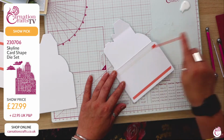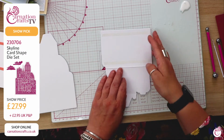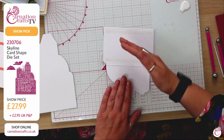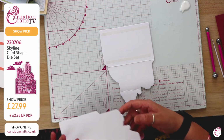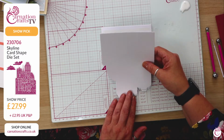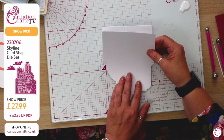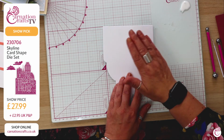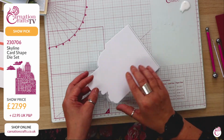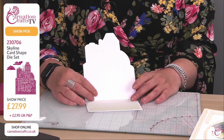I'm going to take them off, and to make sure that I try and get this stuck in the right way, I'm going to just get the easel card. I'm going to fold that back so it's not sitting on an angle, so it's completely flat. And I'm going to turn it upside down, and I'm going to line up my Skyline first. Once I know that that is all lined up, then I can release, I can commit to that stick, and it is where it is. And now I have got a really beautiful base for my card, for my easel.